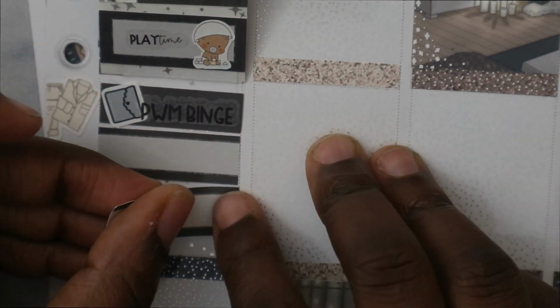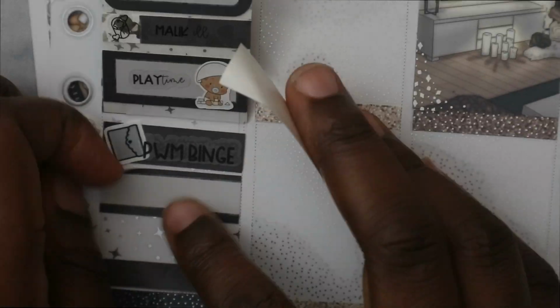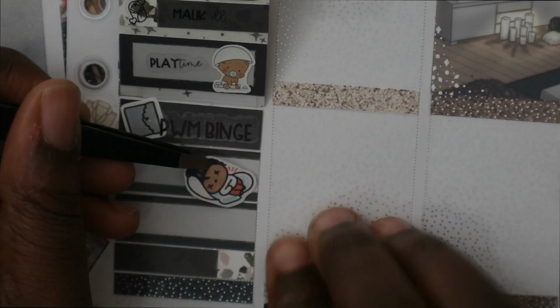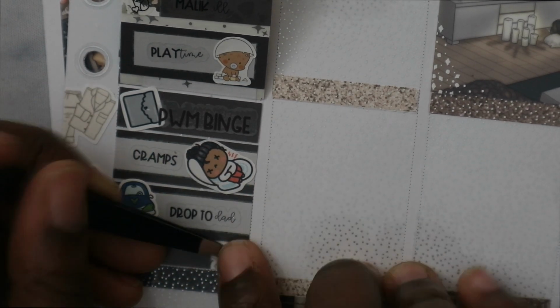I noted watching Love Island with a TV from Paper Candy Art and a script from Lina Designs. And then finally, I used this planner face sticker to note it was 2 days until moving day. On to Friday. So on Friday, I noted that it was a rough morning and I was super tired with this alarm clock icon from Temple Loves Crafts.